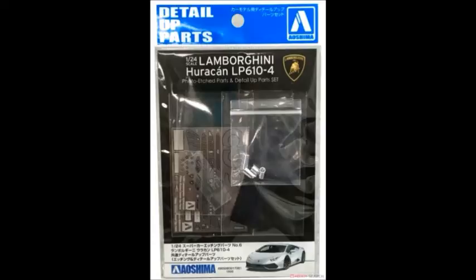You've got the regular photo etch in there. You've got some pre-colored photo etch in there. You've got seatbelt material in there, and of course you've got these turned aluminum exhaust tips as well. So just a really, really cool looking detail upset.